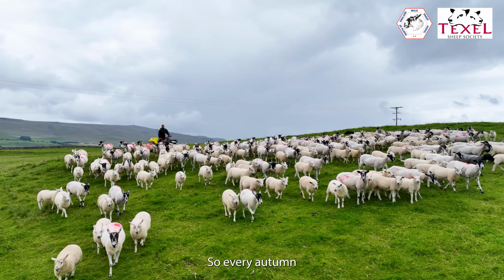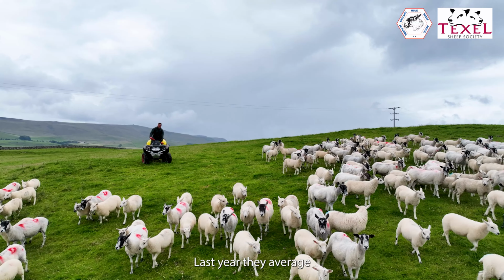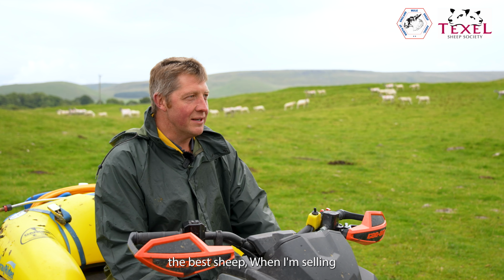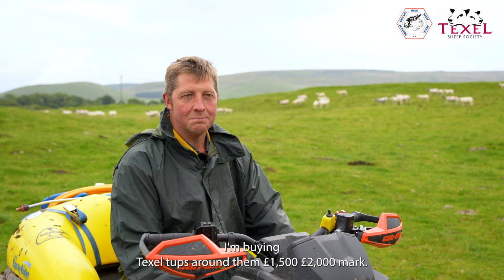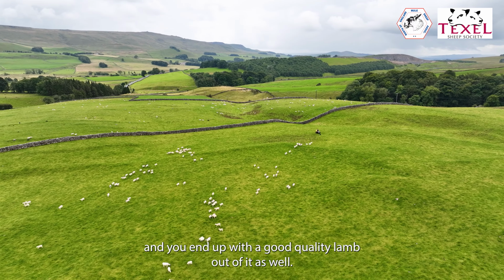Every autumn I set my sights on going to Skipton auction to buy the best mule shearings. Last year the average for me was just over £200 to buy them, so you can tell that I'm buying the best sheep. It comes through when I'm selling the Texel gimmers. I'm buying Texel tups around the £1,500-£2,000 mark, so it does come through on my Texel gimmers. Good skins on them, good lengths, good heads on them. Definitely it starts with the mule, you start with a good shape, and you end up with a good quality lamb out of it as well.